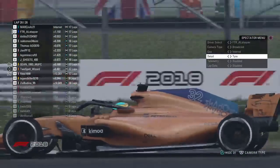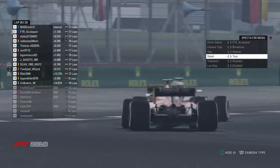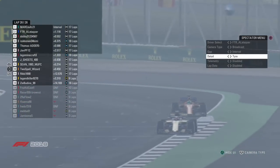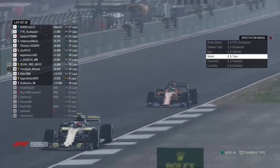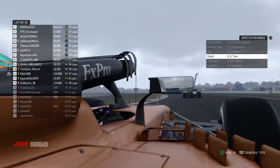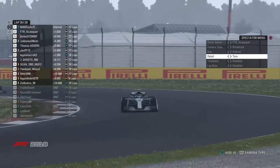It is for 9th position, so every point counts. You can just keep accumulating those points. You never know what happens up ahead. There's some DNFs. So in the final lap now, guys.